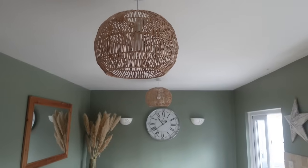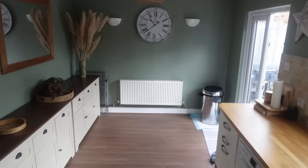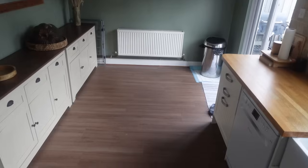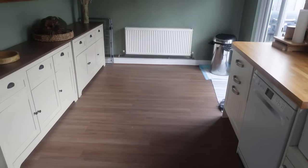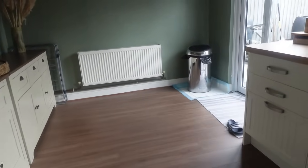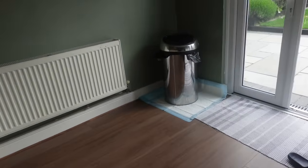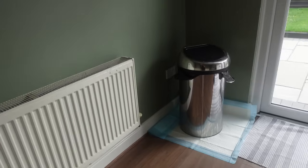Now, these are the new lights that I just recently got from Dunelm. You'll know that if you saw a couple of videos back. I had an electrician come and take down the old lights that were physically attached. And I didn't like them at all. So I wanted to go back to old school, like just give me a wire, I can buy a nice shade and put it on there.